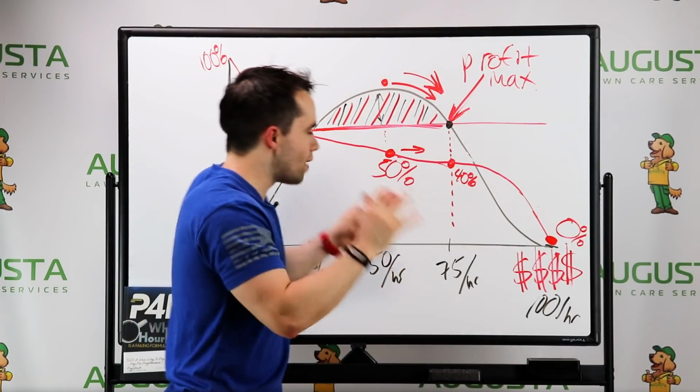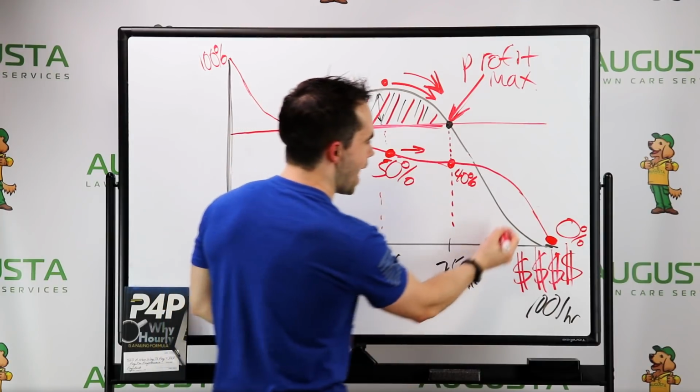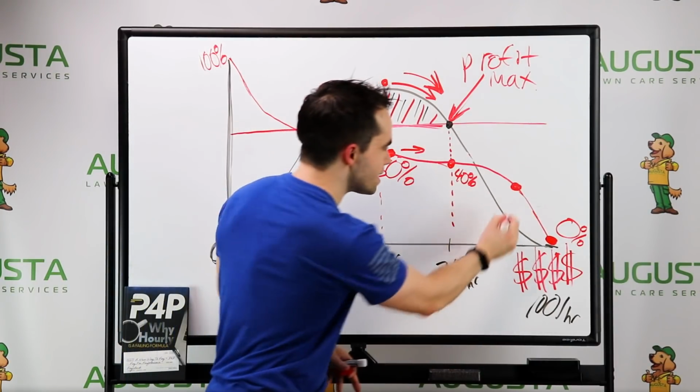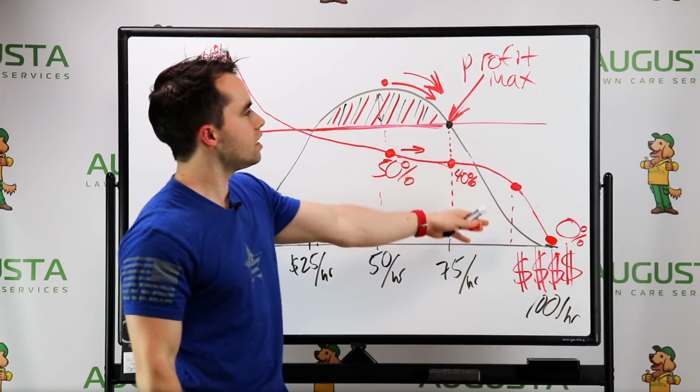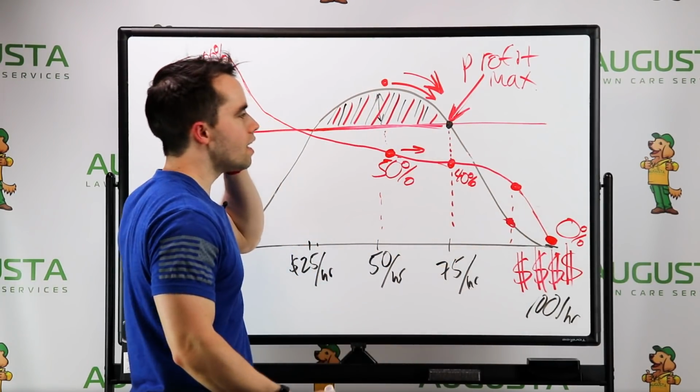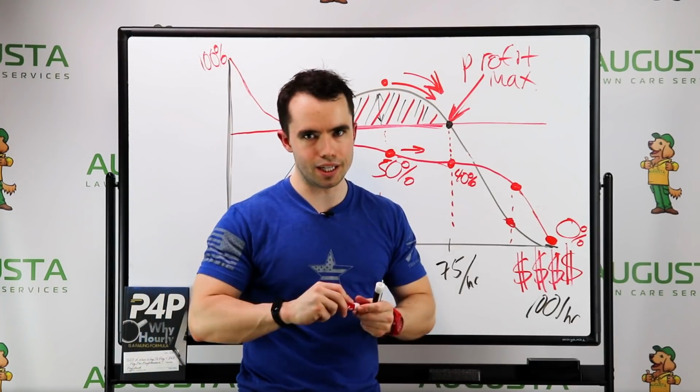All right. Now, if you raise your prices too much and you start going to $80, $90, $100 per hour for your pricing, now all of a sudden you're actually going to reduce your profits. Your profits are going to be much lower than what they could have been.